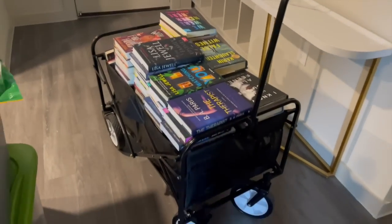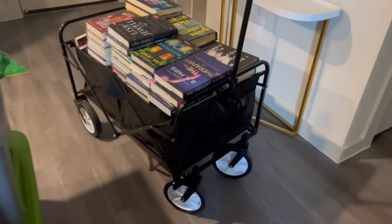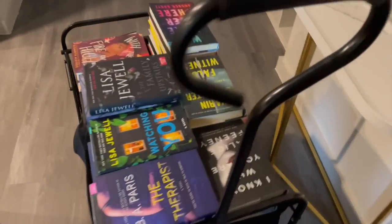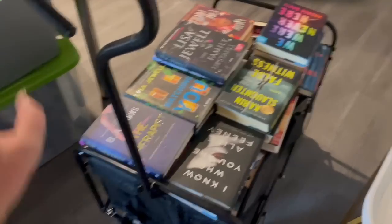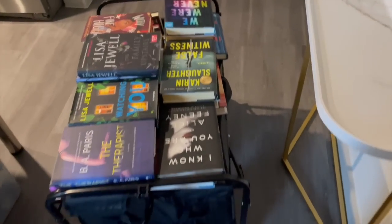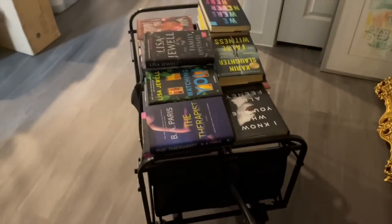Okay. This is about a tenth of my books that I couldn't fit in here. I'm probably gonna have 3 or 4 more trips with the cart, and the rest of them are packed up. So at least that's easier to carry, but this is gonna be a journey.